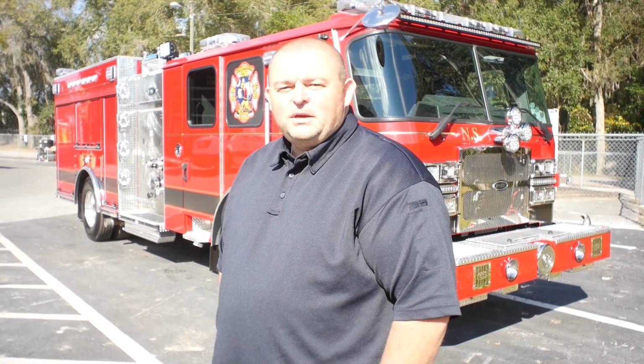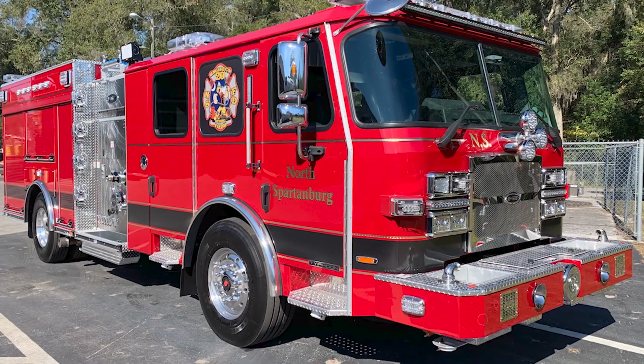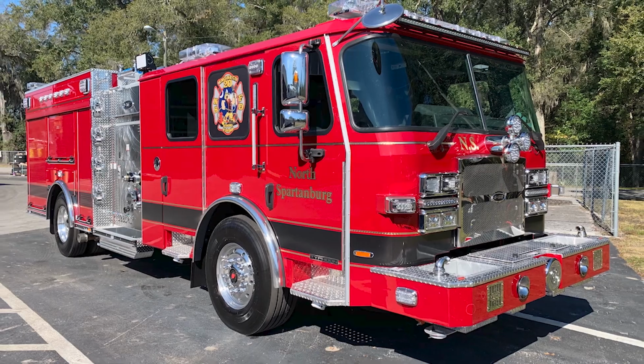My name is Nick Fortner. I'm the Deputy Chief with the North Spartanburg Fire District, and we're here today to do the final inspection and delivery of our 2020 E-ONE Typhoon 80-inch custom cab pumper.